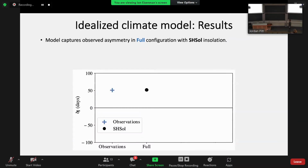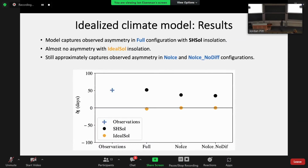Okay, so what this shows is that as long as we have realistic insolation, we totally capture this, even when we get rid of the albedo effect, even when we get rid of the complicated physics that causes sea ice to grow and melt, and even when we get rid of any horizontal communication. So we're still not there, but we're almost there. And so what we want to do now is take the very simplest version of the model that still gets this and try and figure out what's going on there.